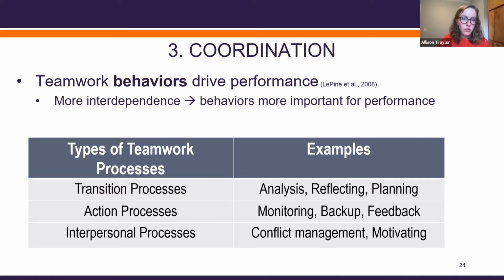Action processes are things that we do when we are in the middle of pursuing a goal. So once you start working on that full grant proposal, are we providing people with backup?